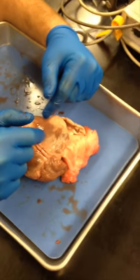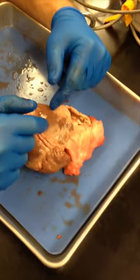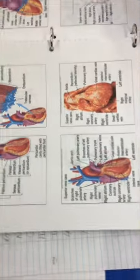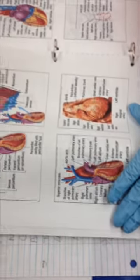Okay, so let's start from the beginning. What's our mediastinum? Mediastinum. That sounds like it. Which side? Mediastinum. Which side? Right. Something has to do with the middle.